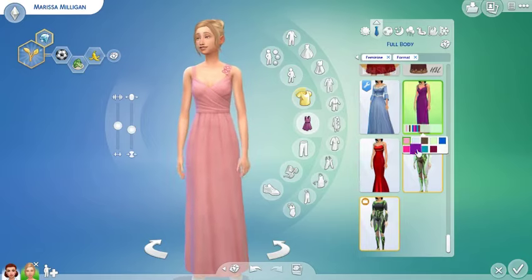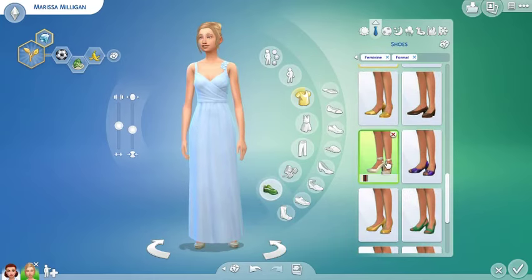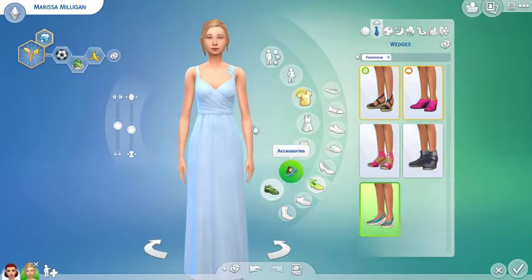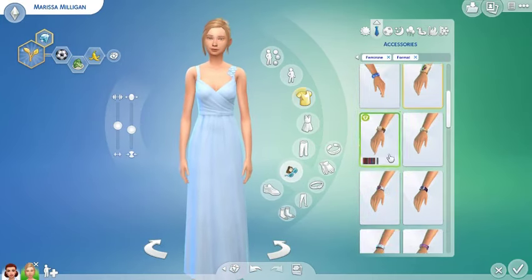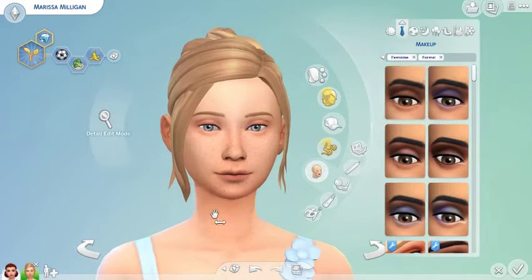And her formal look definitely looks like she was shopping in the bridesmaid section of Value Village, if you know what I'm talking about, where they usually have one or two racks just full of extremely formal dresses that you would wear to a wedding or something.